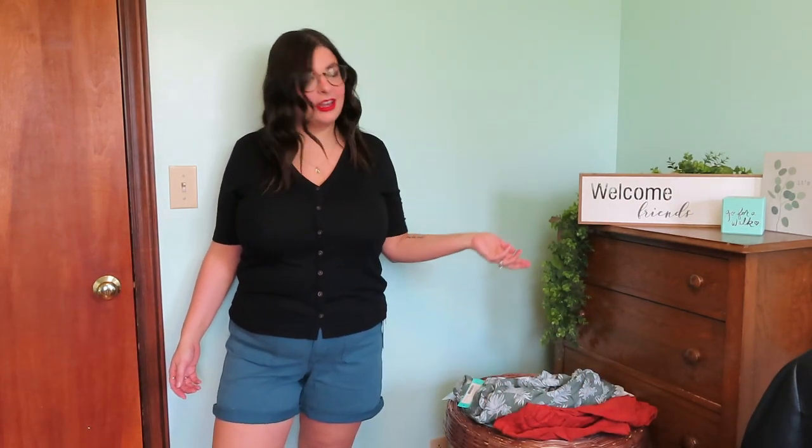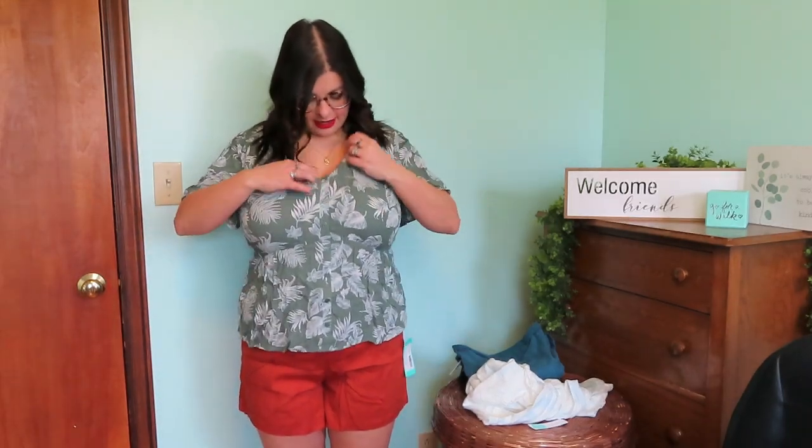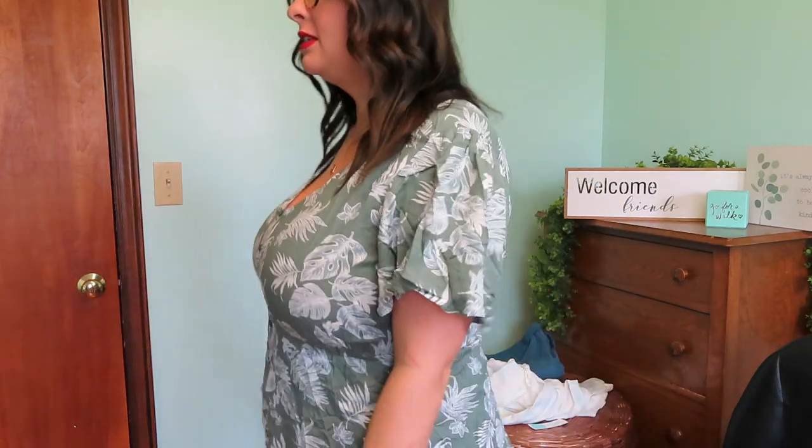So, okay, let's try on other stuff. She said for a bright look, pair these together. So I did. I don't think I would ever wear them together, but they look fine together. The shirt's cute. It's really light, flowy. It cinches in at the waist. It has the elastic right here, and it has those fake buttons going all the way down. So I think that's cute.